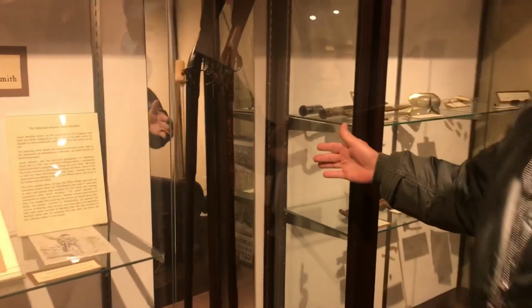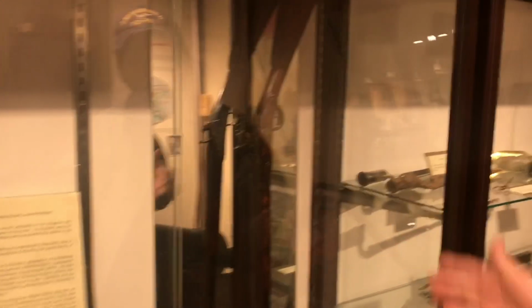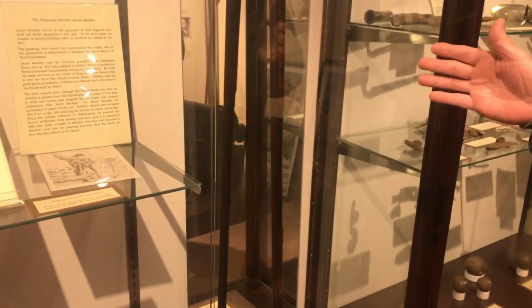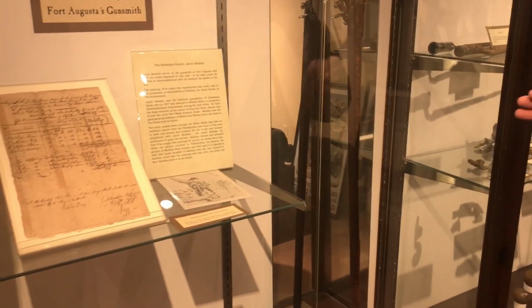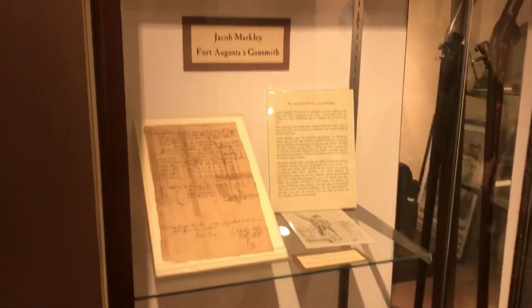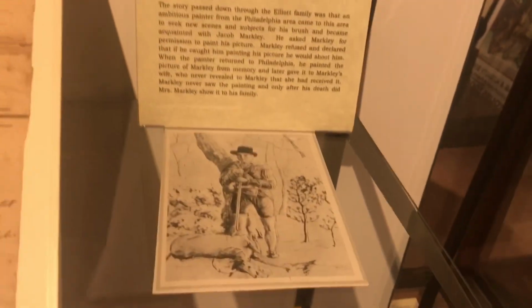This is a gun made by the gunsmith of Fort Augusta by the name of Jacob Markley. And Jacob Markley was a remarkable fella. He was working up here at the gunsmith, and a fella came up from Philadelphia and wanted to paint his portrait. And he told the fella, "If I catch you painting my portrait, I'm going to shoot you." So the guy went back to Philadelphia. He painted this portrait that you see right there. Is a copy of it, and gave it to the family after Markley passed.